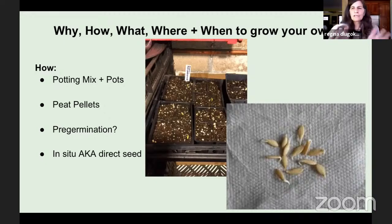This is really easy to store. Doesn't take a lot of room, not messy at all. And you can just add water to this and it becomes a little soil capsule, right? So it's going to hold the seed and it's going to give it the nutrition it needs to get started, to start growing.